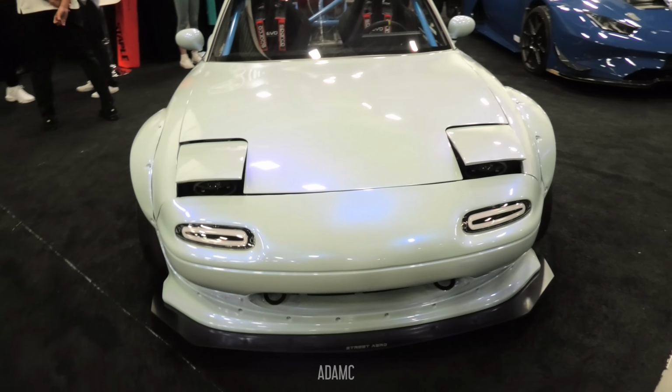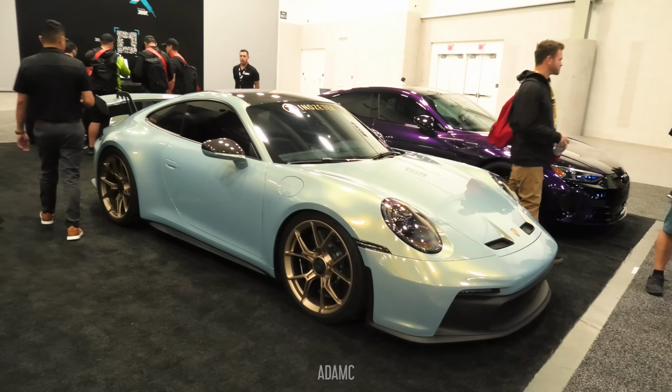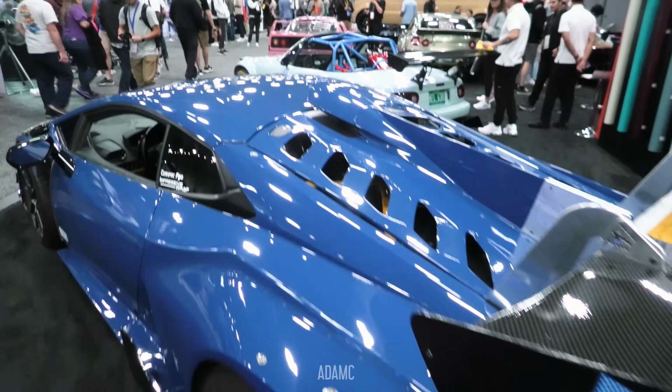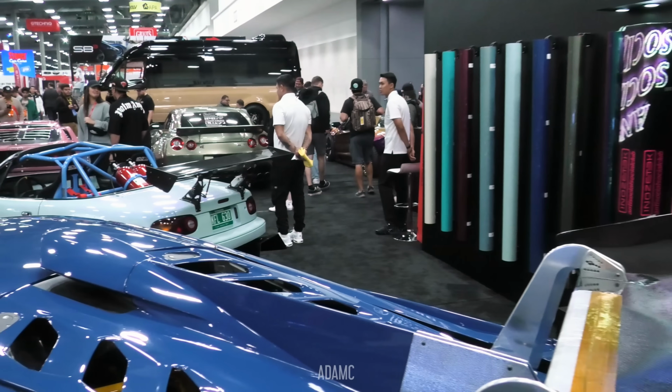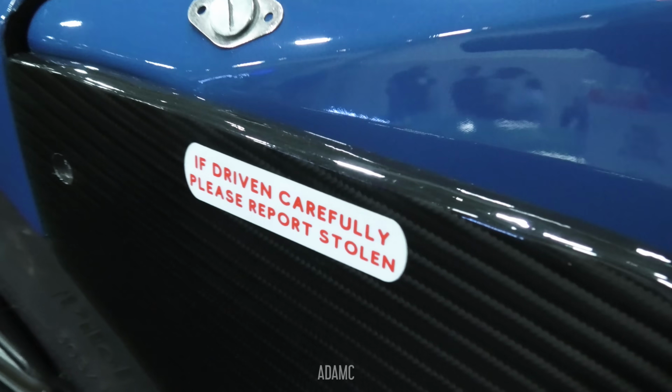There's a gorgeous colour on the Mark 1 MX-5. We've got the Huracan in another nice shade of blue. Even the Porsche also shares a similar aesthetic. We all agree this is the stand of the show. You've got Alex Troy's cars. You've got the pink F40, the olive green GTR, the Aventador with the weird exhaust, the Liberty Run car. It's even got a sticker showcase. If driven carefully, please report stolen.